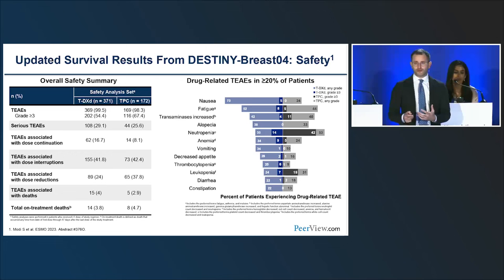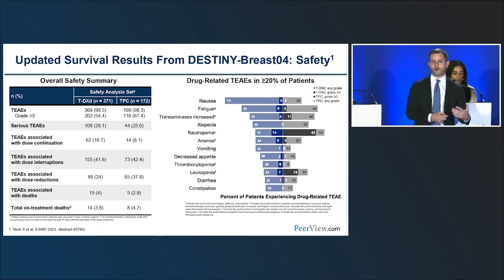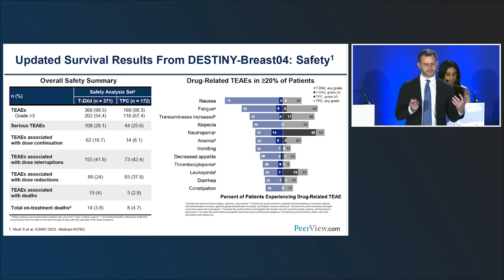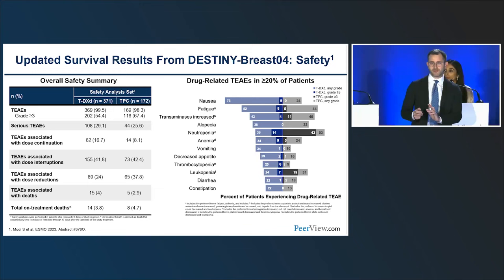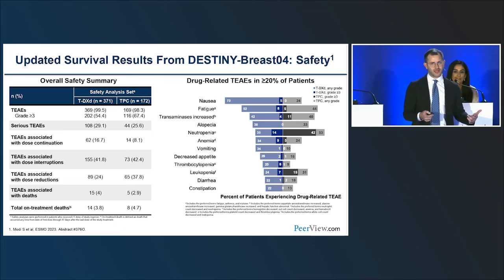When we talk of side effects, it is a selective delivery of chemo, but it still comes with chemo-related side effects. And so with T-DXd, we still saw up to 70% or more rates of nausea, any grade, although only 5% grade 3 or higher. But also fatigue, alopecia can be observed, neutropenia. So it's important to remember that this is a chemotherapy, and it comes with chemo-related side effects, sometimes even more than traditional chemotherapy, although we are learning how to manage these side effects much better than we knew before.